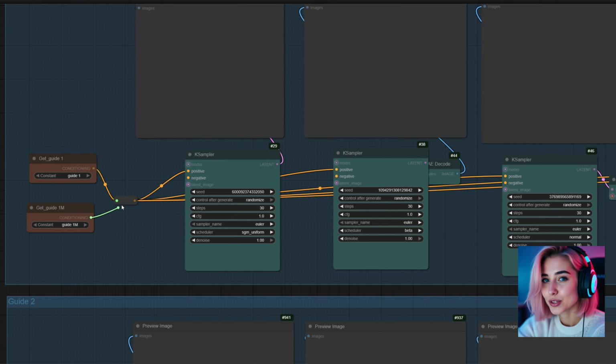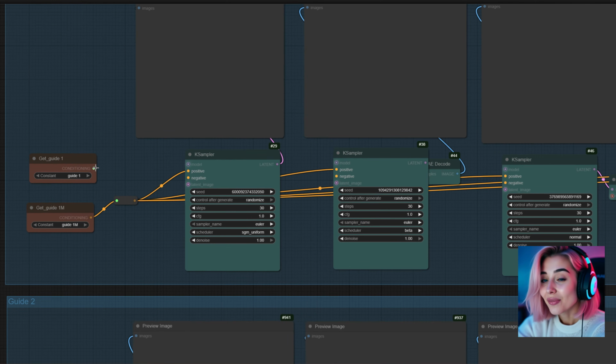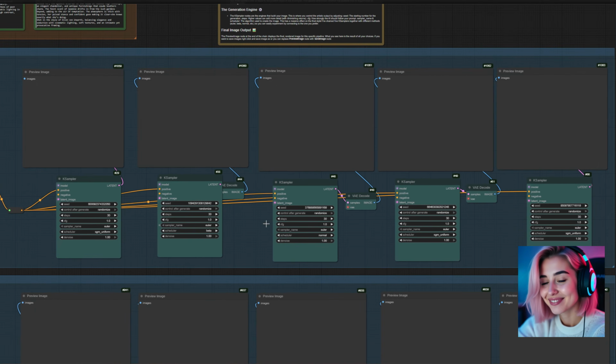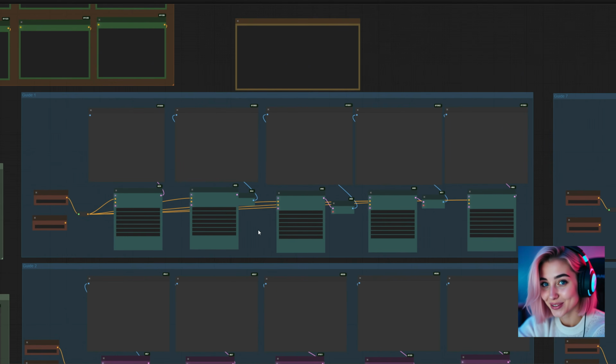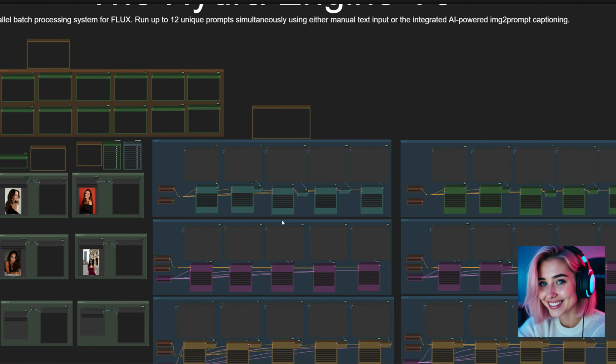This is where you can switch between manual and auto prompt. Connect Guide 1 for auto, or Guide 1M for manual. And then, the Hydra's pipelines fire up, generating a full batch of incredible images, each one guided by the AI's expert prompting. From reference images to a final portfolio, all in a single click.